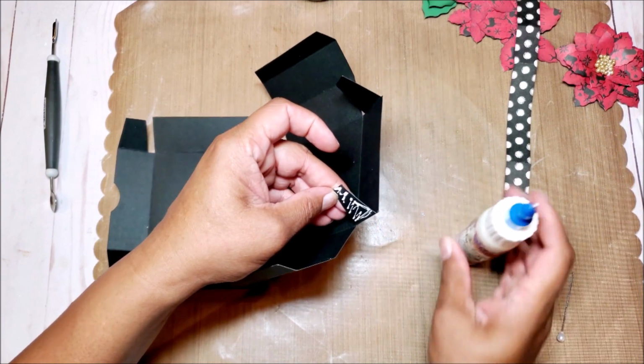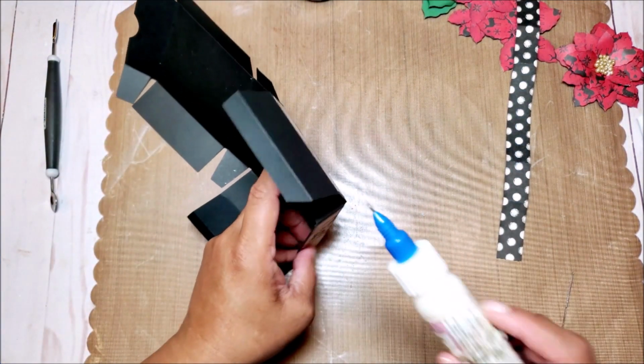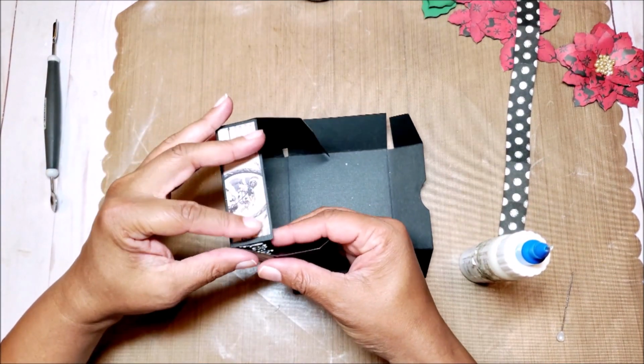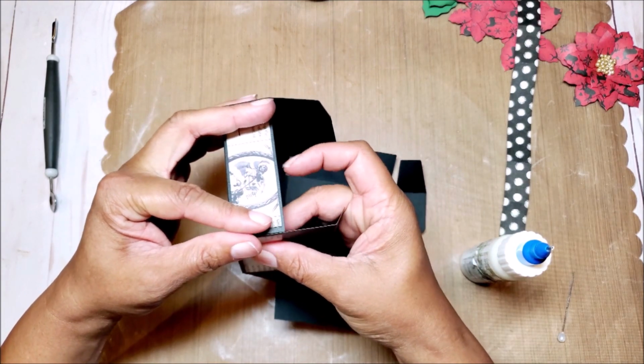I'm going to make sure that you get the glue all the way out to the edge and line this up, and we'll move on to the next side. Again, lining the edges. You want them to be nice and crisp.